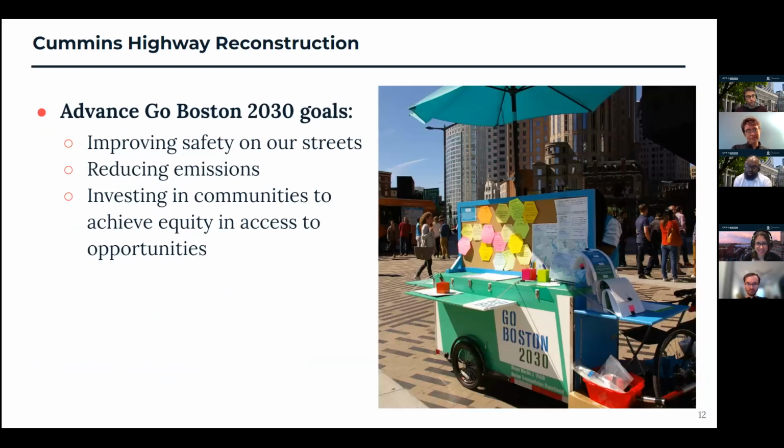So with the Cummins Highway reconstruction project, our goals are to advance the goals from Go Boston 2030. Some of the initiatives and goals that we have listed through this initiative are to improve safety on our streets, to reduce emissions, and invest in communities to achieve equity and access to opportunities.